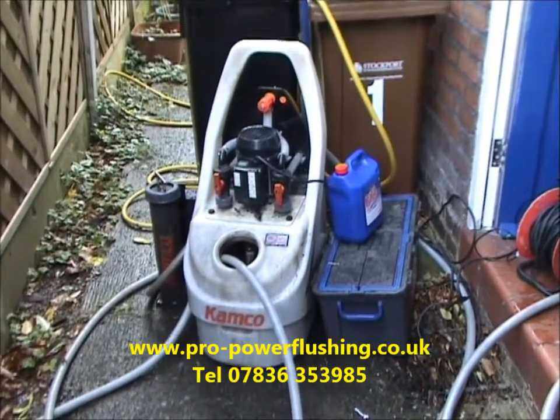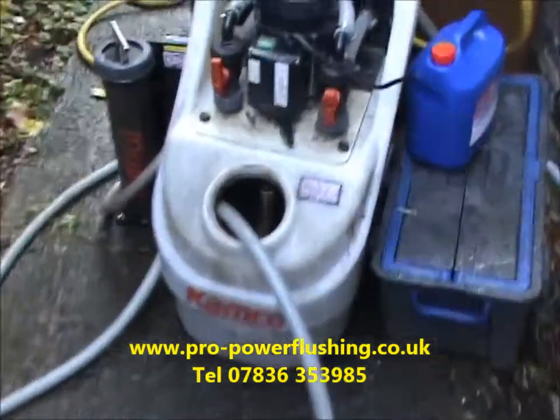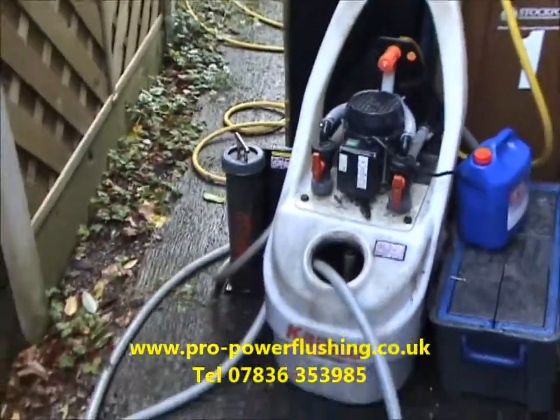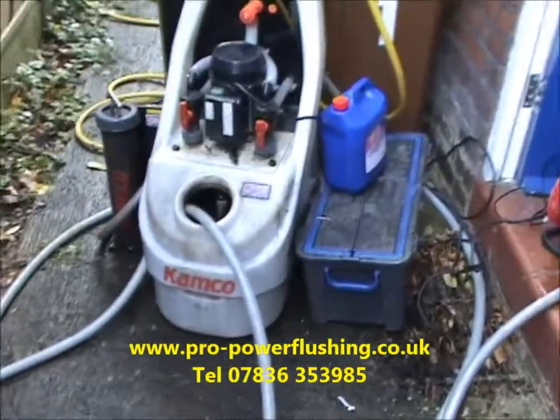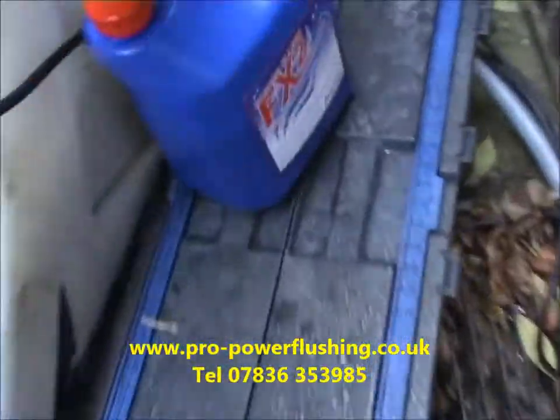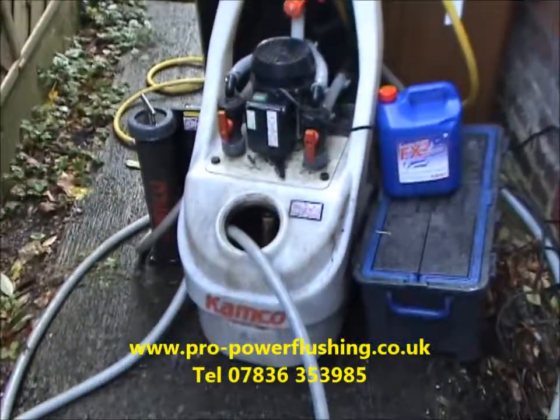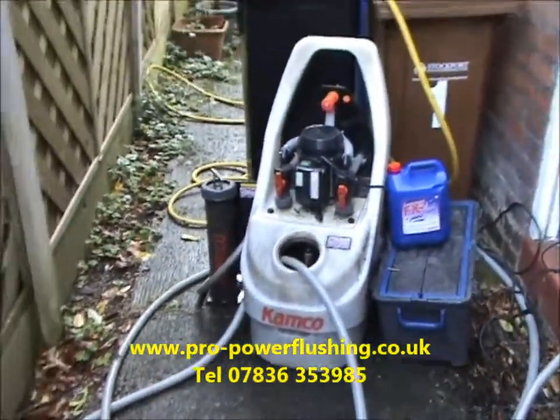We've hooked into the system, and the system is really black and sludgy. There's a lot of rust and corrosion coming out of the system. We've got the magnet hooked up there. We've got the best chemical going through the system. They are, and the best equipment and chemicals, you know, actually for the job.